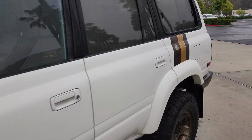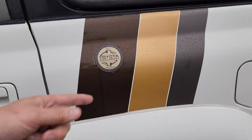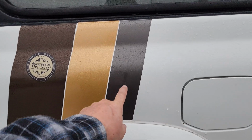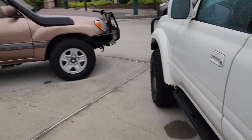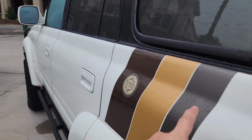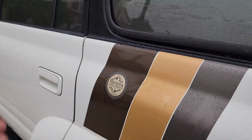Oh yeah, and by the way, people keep asking me, where do we buy this? I made that, so just go get yourself some vinyl, the colors you want. That's the color I was talking about to put on the trim. Not that the 80 series had that, but the trim over there, that middle piece, that is the charcoal metallic. And then this is a gold, and this is a brown from 3M.